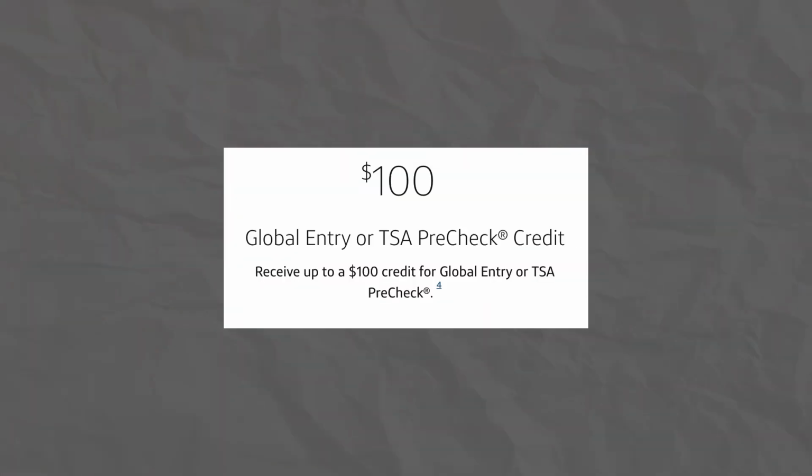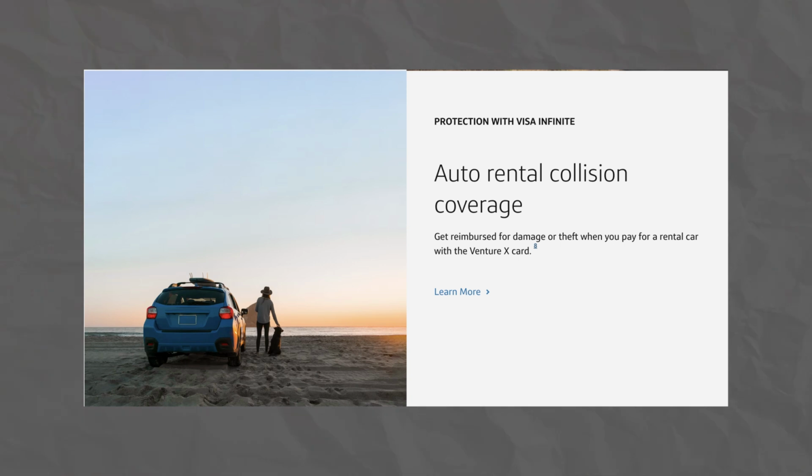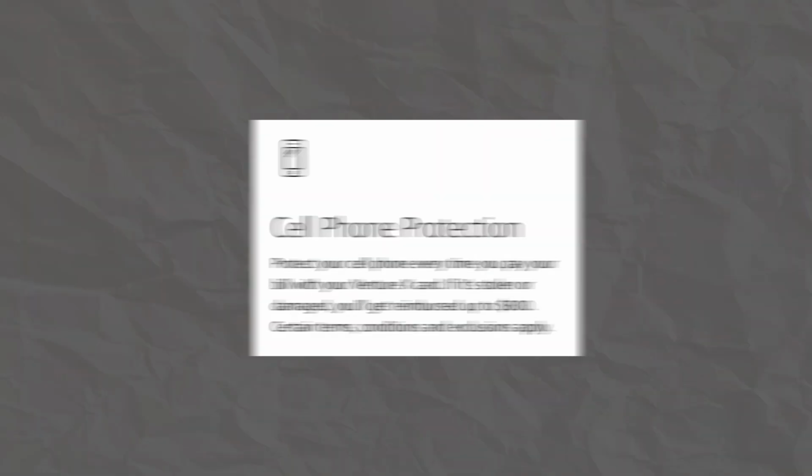This is also another reason people love the Venture X. With cards like the Platinum card, most people have a hard time getting their effective annual fee down to 0 or better. And the Sapphire Reserve card only offers a $300 travel credit. Now, to play devil's advocate here, the Platinum card and the Sapphire Reserve card offer a lot more credits and benefits, which can help offset that annual fee even more. The Venture X also offers a fee credit for Global Entry or TSA PreCheck, Hertz President's Circle for now, primary car rental loss and damage protection, no foreign transaction fee, and cell phone protection.